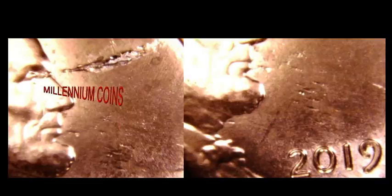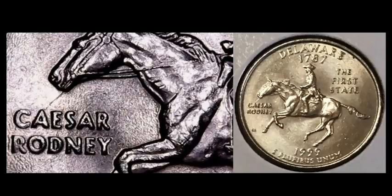You can tell it's a strike-through and not damaged because, as you guys know, these are copper-coated zinc coins. If it was truly damaged, you'd be able to see the zinc come through. Okay, this is all copper right here. It's a strike-through like nothing else. All right, so here's a coin that we've seen quite a few times.